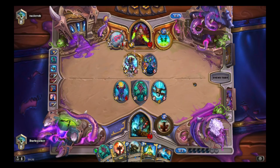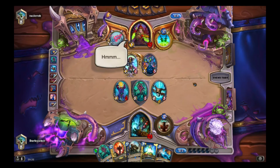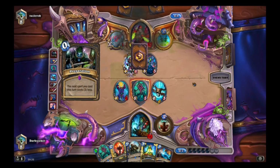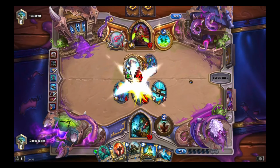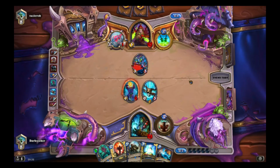Okay, how is he going to deal with this? There is a 5/5 on the board that he has to get through somehow. Only 4 cards in hand. Oh, one of them is Preparation, sure. Cold Blood. And trade? Okay. That's a good trade for the Thalnos there. And he draws another card, sure.